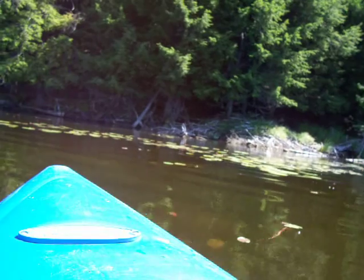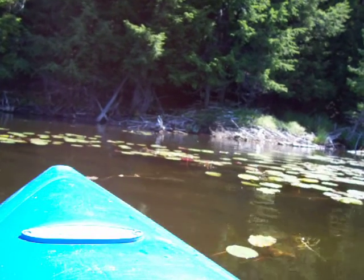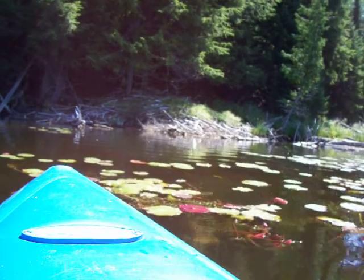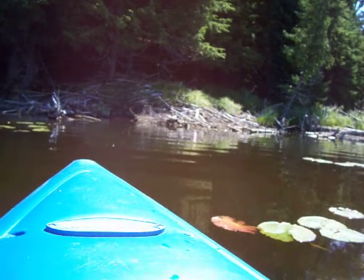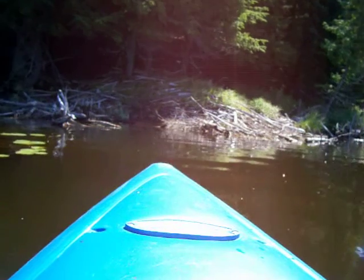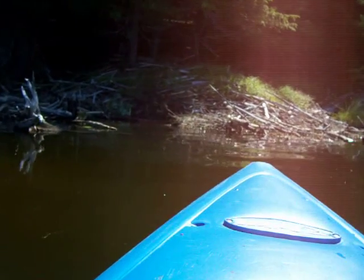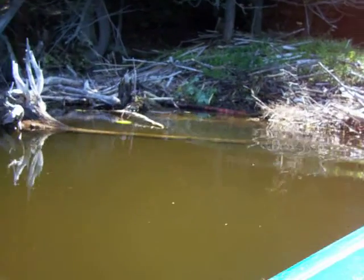I like it rooted on a tree. It's a huge lodge. Been there for a while. They add to it every year. See how they put their used sticks up on top of it when they're done? Oh, and it's in use.